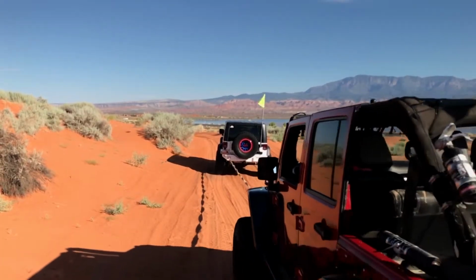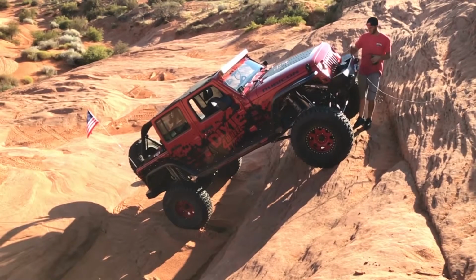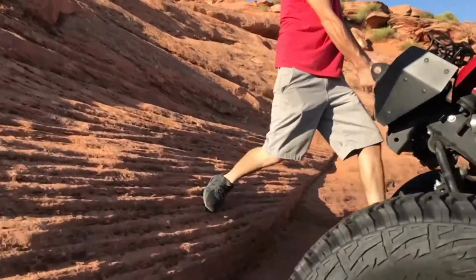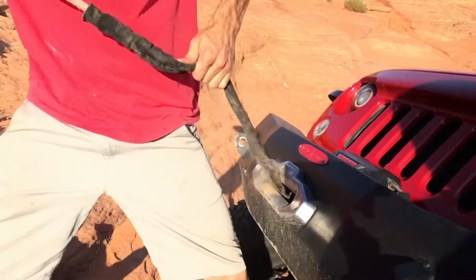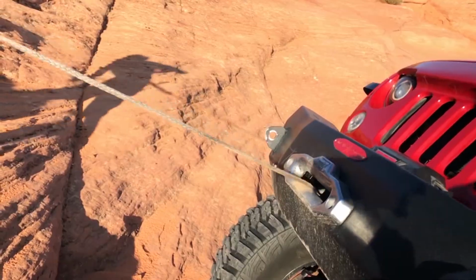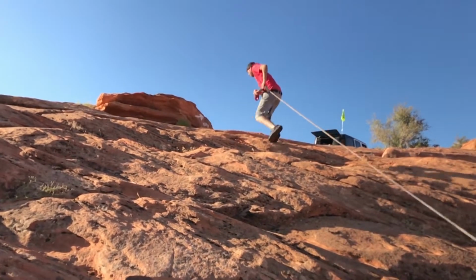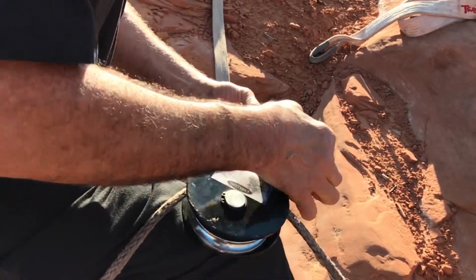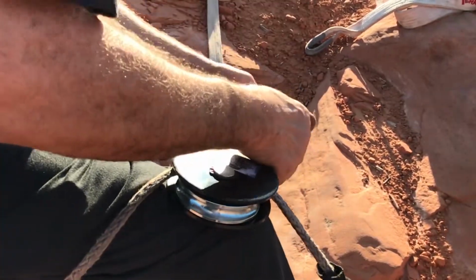No factory off-road vehicle comes with a winch. So a winch is an aftermarket upgrade that you could add to almost any or all off-road vehicles. A winch is an electric motor that winds up a rope or a cable that pulls your vehicle in, essentially. The advantages of a winch is it's much safer when going to pull someone that's in a bad situation, a vehicle that's almost rolled over, a vehicle that's stuck in the mud.